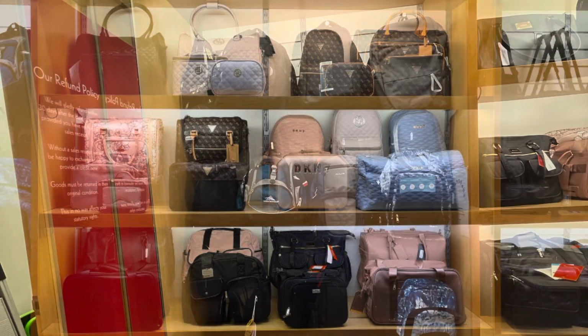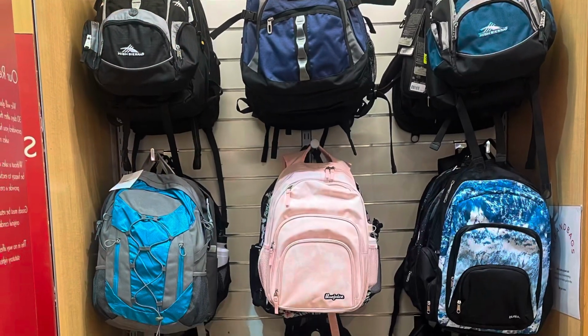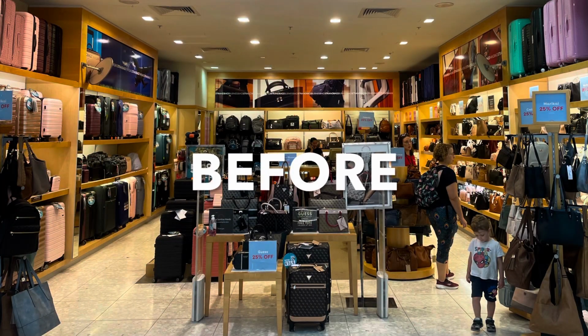Earlier in the day, I had asked Terry Ann to remove the run of travel bags from this backpack bay and spread out the arms, then bring more colourful backpacks to the front of the brand runs, giving the bags room to breathe and brightening that dark corner.